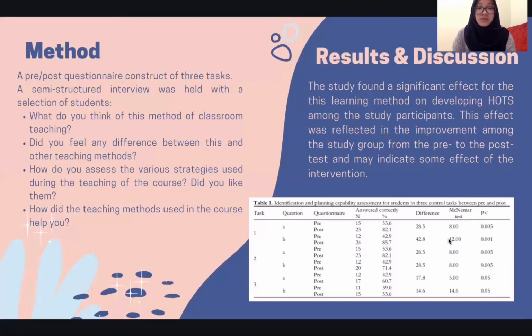Also, they said that the inquiry method is much more interesting for them, probably because it involves more than just material transfer, as I have said before. And also, it brought them closer to their daily world. Because this is inquiry, they will learn much more about the problems they face in daily life.